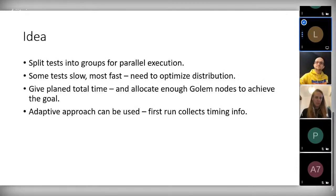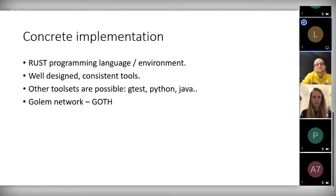For planning the groups of tests, we can use an adaptive approach. So in the first run, we collect timing information, the duration of each particular test, and in the next run we can use this information for making optimal batches. For the concrete implementation, I tried the idea with Rust tooling, with the Rust programming language and Rust environment.